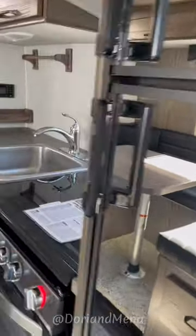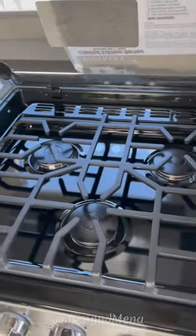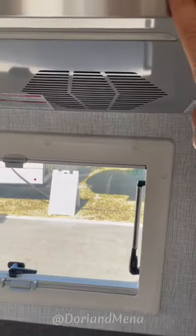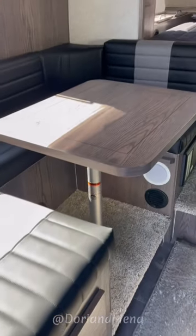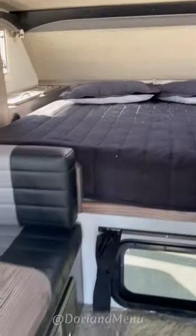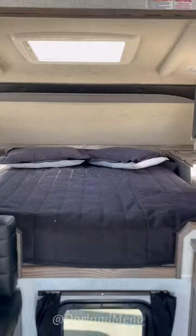The fridge, beautiful large fridge, beautiful large freezer. Three burner range with oven and your range vent up there. Nice deep stainless steel sink, dinette that turns into a bed, your queen size bed in the back with television, and a nice hidden microwave. And all this for $78,000 US.